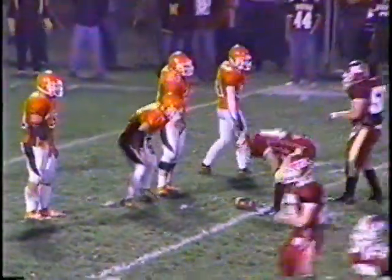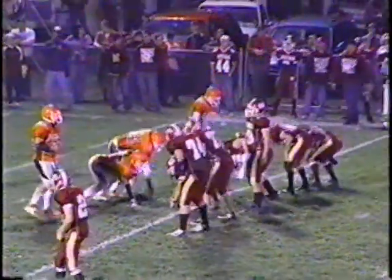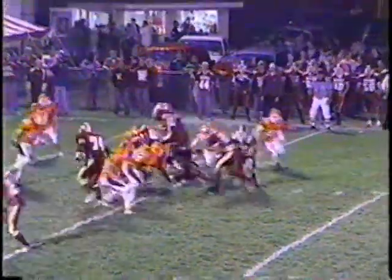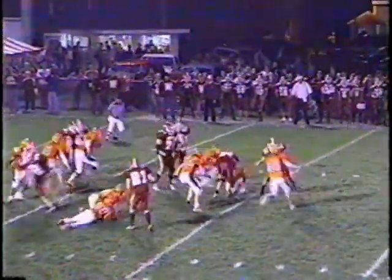Ball resting at the Buckeye 30. It's 3rd down and 5 for Meigs. I believe we're going to see 4-down territory for the Marauders right now. Coming this side, the option. Casey's got it. Buckeyes all over it. Casey trying to get away, but he's going to be thrown for a loss.